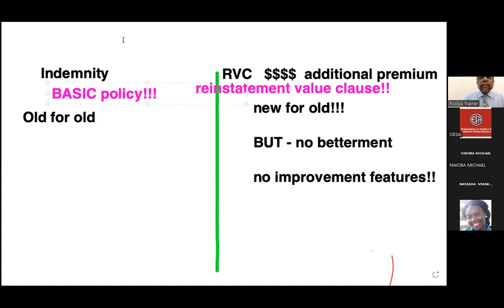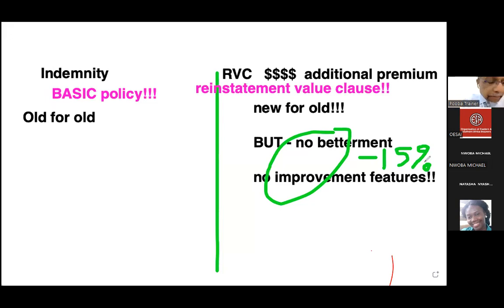If there are any new features on it, then this factor will apply. Maybe we will deduct 15% because there's some betterment. If there's some betterment, the insurer will deduct 15%. This is to take care of the betterment features in the handphone. This is just an example I'm giving you.